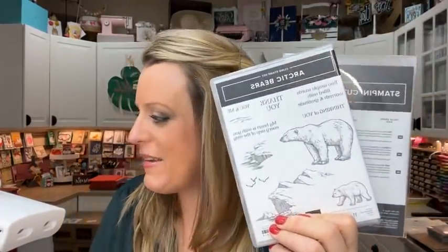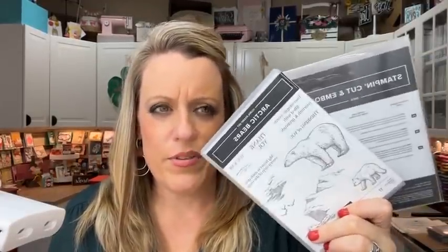Today, I'm giving away Arctic Bears. We are doing Arctic Bears on Wednesday. You guys, I came up with some cute stuff. So, Arctic Bears, no longer on low inventory. At least, I don't think it was. For some reason, the stamp set was on low inventory for a little while, it seemed, I think. Or maybe it was the dies. Anyway, it's in stock and I've got 2 projects to show you.